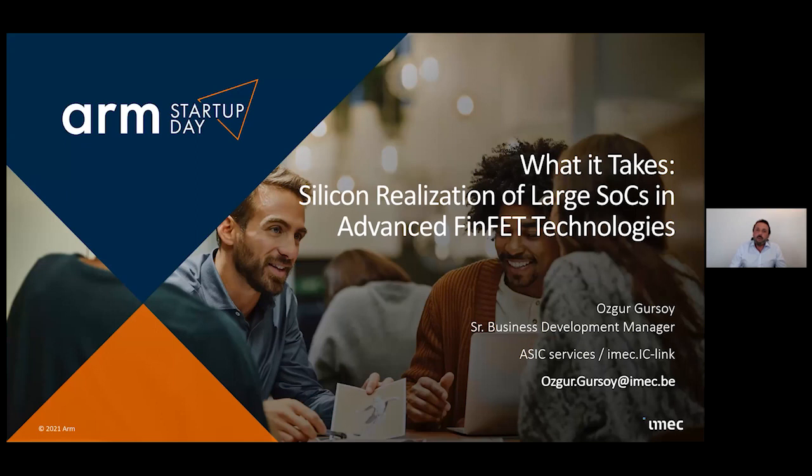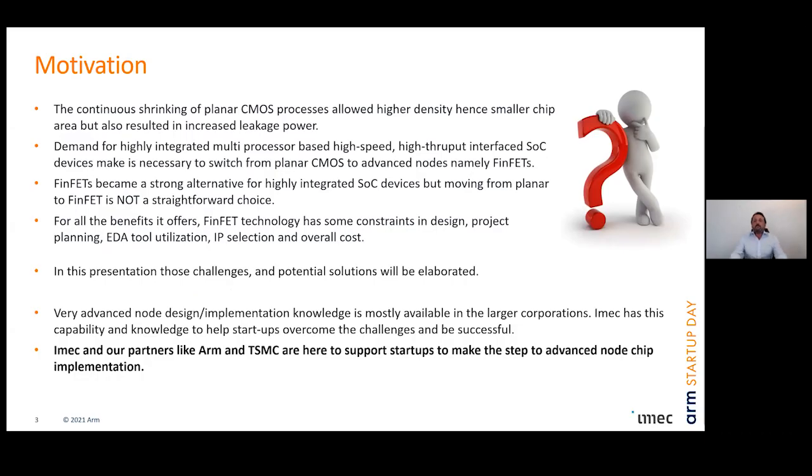Today, I will talk about the challenges and constraints and potential solutions of silicon realization of large SoCs utilizing advanced FinFET nodes. So as we all know, the planar or the bulk CMOS has been continuously shrinking down. So this made it possible to develop highly integrated, highly functional and sophisticated SoCs. But there was a limit of this device scaling down, especially on the leakage side of it, that as we go down on the size on bulk CMOS, we started to see way more leakage currents, which pushes the limits of the overall power budget.